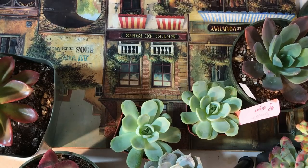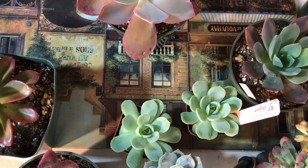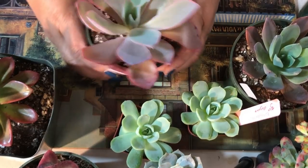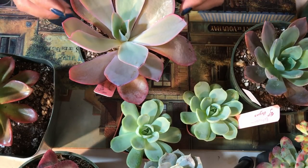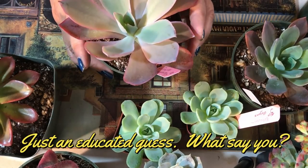Okay, let's see. Here's another one that really caught my eye that I was so happy about. We're almost to the end, so just bear with me, guys. Echeveria. Hi. Echeveria Afterglow. Okay. Afterglow. I have an afterglow. It does not look like this. This is a different type of afterglow. My afterglow has like huge leaves that go all the way around.